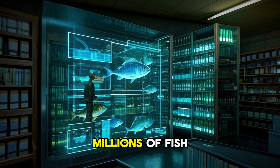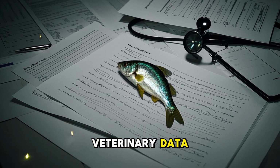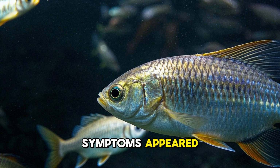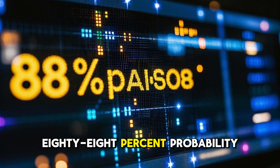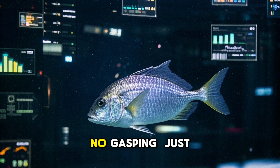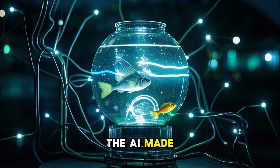The AI had been trained on millions of fish illness records, photos, case studies, veterinary data. It knew what early illness looked like before the symptoms appeared. One morning, it sent a quiet alert. Fluke's, 88% probability. No visible signs, no flashing, no gasping, just data. The AI made its move.